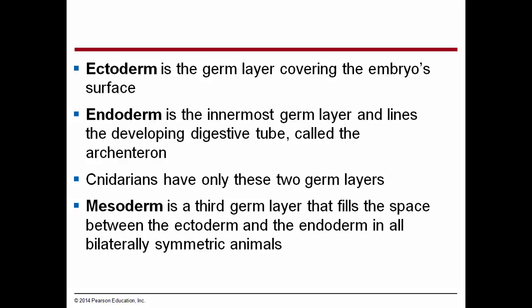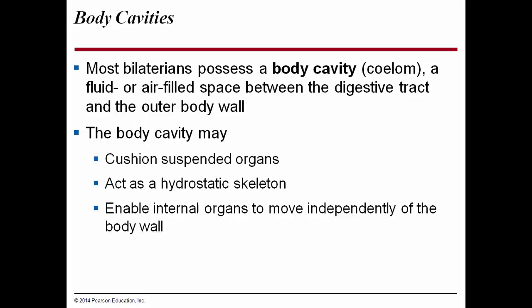Most bilaterians possess a body cavity, a coelom, a fluid-filled or air-filled space between the digestive tract and the outer body wall. The body cavity may cushion suspended organs, act as a hydrostatic skeleton, or enable internal organs to move independently of the body wall. So the coelom is an important evolutionary adaptation. It allows for more freedom in movement.